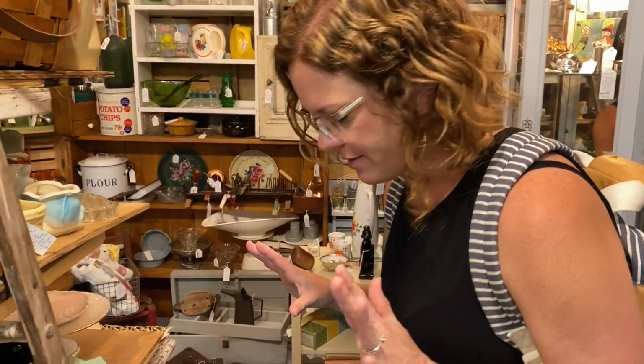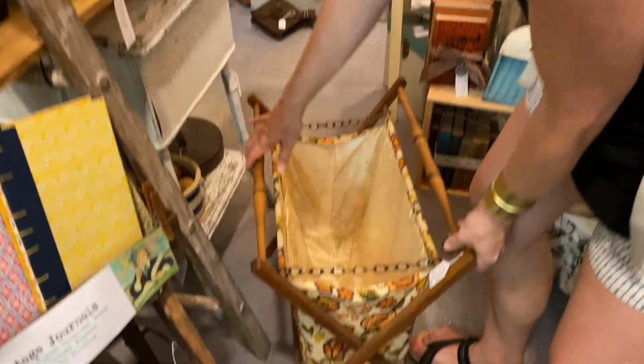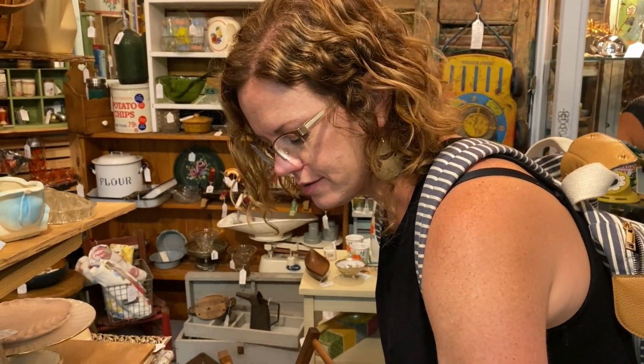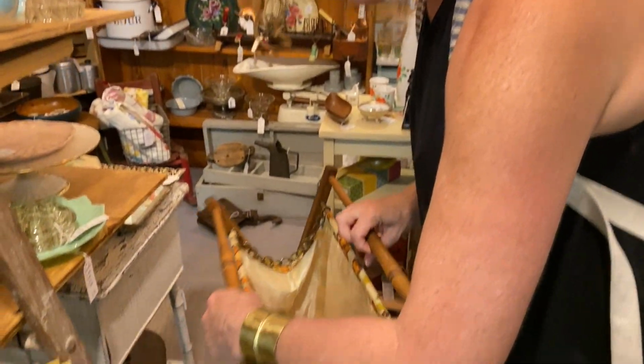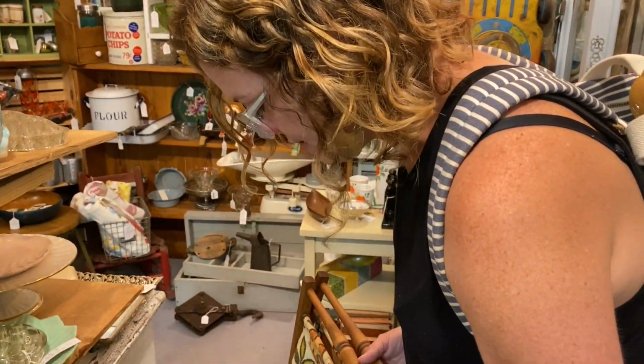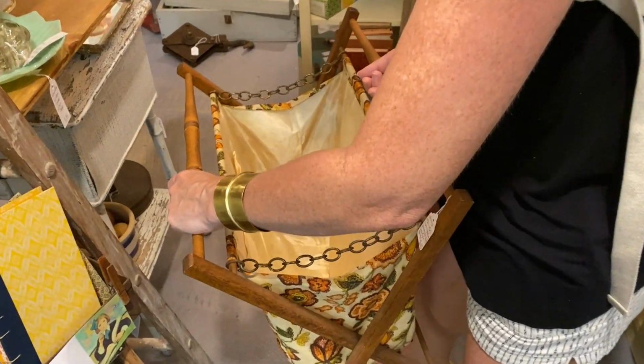Here's an upcycle thing that I've done in the past. It's usually used for knitting and sewing projects that you would keep beside the couch or the chair. A lot of times you can find these and the fabric might be a little stinky or smoke infused. So what I have done in the past, you buy this, you take this off and you put in a new piece of fabric.